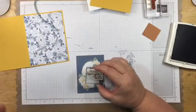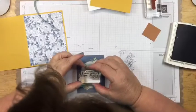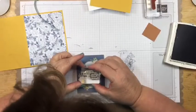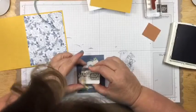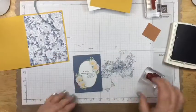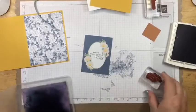Okay, so then I'm going to, and I apologize if my head goes in, but there's a certain placement that I want this to be on here. All right, so then I'm going to stamp that sentiment right into the middle of that Memories and More card.